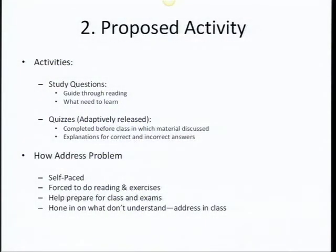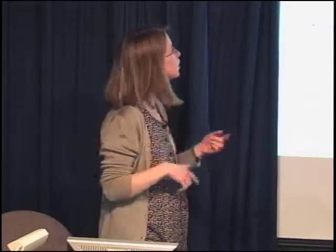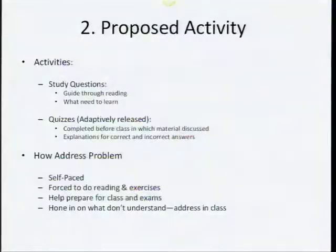The idea is to have the students complete all of this before they come to the class in which the material is discussed. The main goal of the quizzes is not to test them on the material, but to force them to go through the material and learn it on their own. I also give them explanations when they get answers either correct or incorrect, because they could get the right answer and not know why, or for the wrong reasons. So I hope to address the problems by forcing them to do the reading and the exercises, helping them prepare for class and hone in on what they know and what they don't understand, and they can do this in a self-paced way. So hopefully those who are quicker won't get so bored.